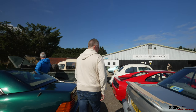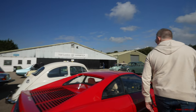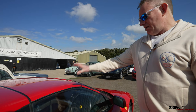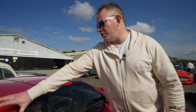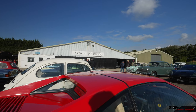Coming through here, we've got a 348 here. 348 GTS, no less. So this panel actually removes, so it gives you the targa effect. So you've got the open top section. Obviously, you've got these, I don't know if you call them buttresses, at the back end, and then if they call those buttresses on the 348.